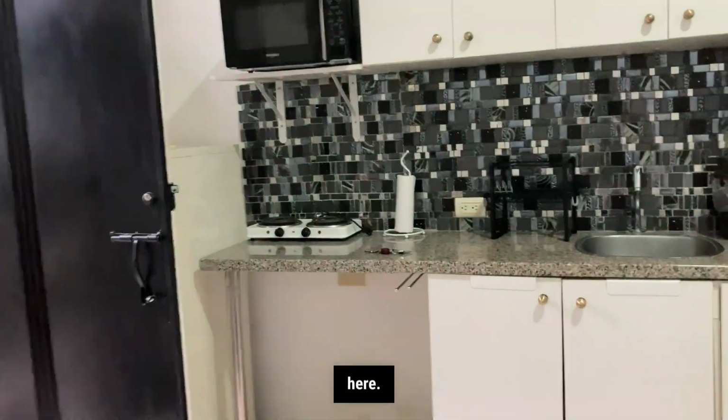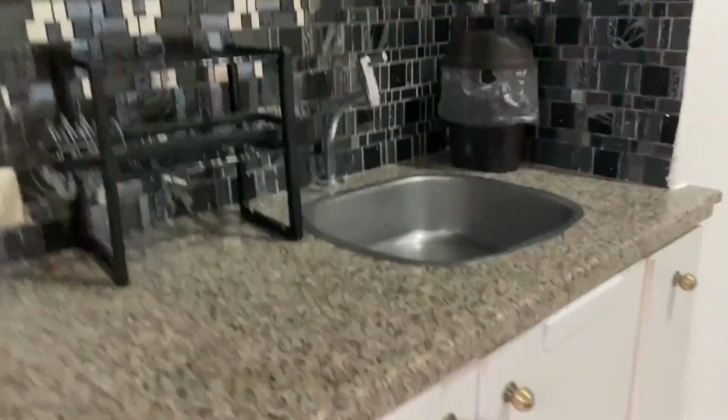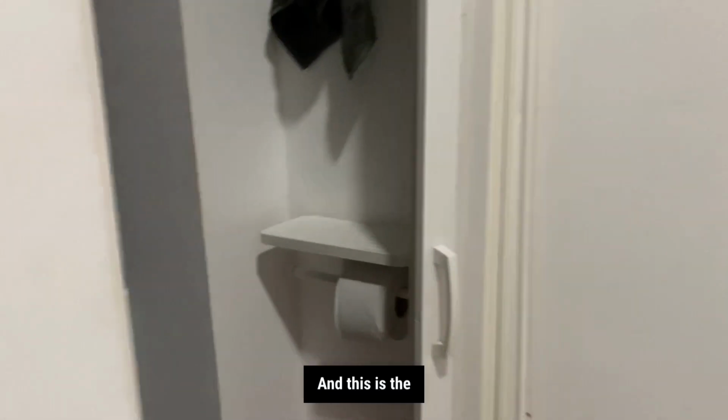And there's a little kitchen here. There's a microwave. A sink. Fridge. Which probably should put fresh water in for me that I can drink. And this is the bathroom. It's very small, but you know what? It's gotta do the job. Towels. Sink. Mirror.